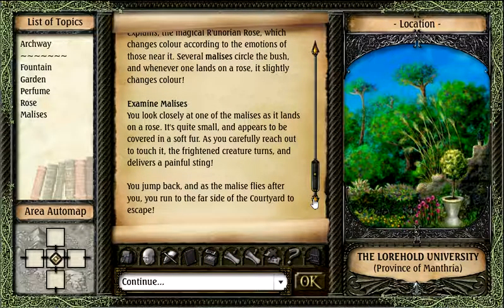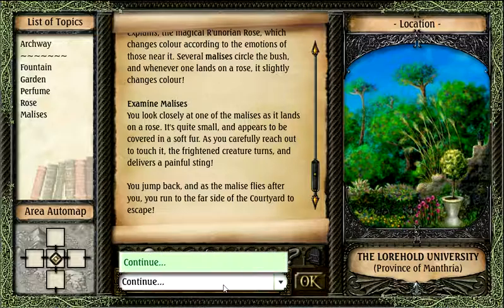You look closely at one of the malices as it lands on a rose. It's quite small and appears to be covered in a soft fur. As you carefully reach out to touch it, the frightened creature turns and delivers a painful sting. You jump back as the malice flies after you. You run to the far side of the courtyard to escape.